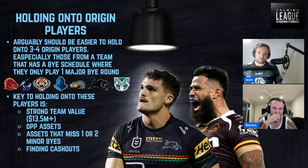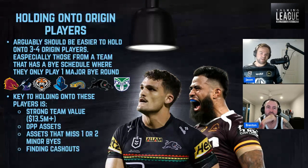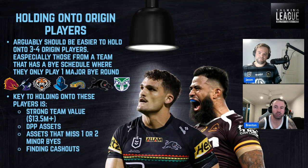As you can see on the screen, there's 7 teams that miss 2 majors. So your Broncos, Storm, Tigers, Titans, Eels, Panthers, Warriors. If you've got a guy from them, it makes it even easier to hold them. Obviously the Panthers are slightly interesting. We spoke about it in the last edition of Emerging Issues, where they don't play round 11, so they miss 11 and 12. And as we just spoke about, they've got an away game in New Zealand after an Origin game in Perth. So potentially the Panthers guys might be more of a sell than, say, a May or a Haas. Yeah, I'd say so.